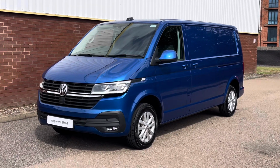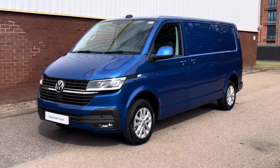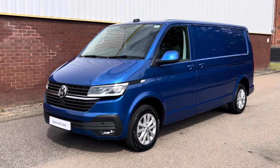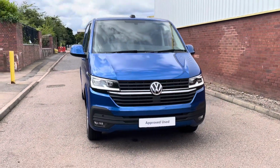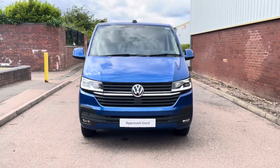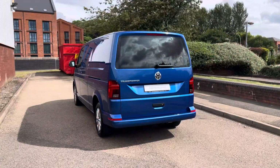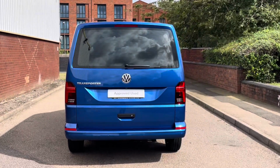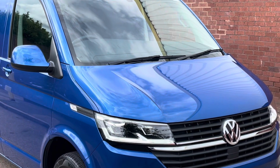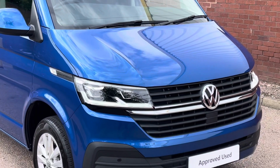Hello, my name's Faris here at the Volkswagen Van Centre in Birmingham, and today I'm going to be taking you around this approved used Volkswagen T28 Transporter Highline. This vehicle comes in the long wheelbase format and features a 2-litre TDI diesel engine pushing out 150 PS. Accompanying this is a 7-speed DSG automatic transmission. This example comes finished in the metallic paint colour Ravenna blue.